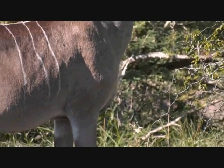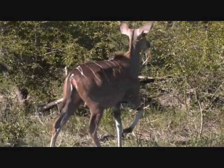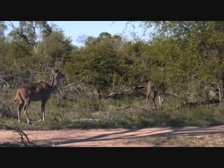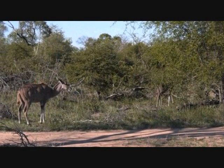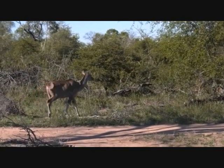Now there's another oxpecker just on the back at the back end. You can see he's got a little bit, and then of course he runs away. Like always, they never sit still, those little oxpeckers. Birds are very difficult.